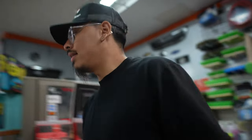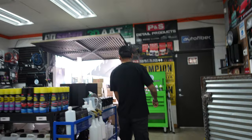Now we're gonna go ahead and set you guys up with the actual brushes and tools we use to clean the actual wheels. We need a bucket. Yeah, we need a bucket. All right. Red is my favorite color. We're gonna get a red bucket.